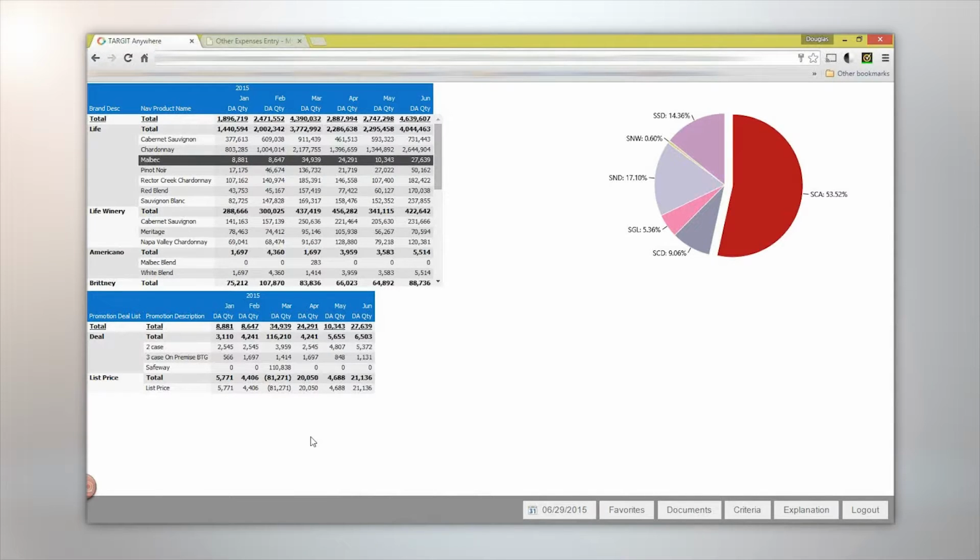And I can see, well, this is kind of weird. I can see I've got quite a bit of Malbec in California going out on a 2-case deal, 3-case by the premise. But then I see my Safeway deal, and I've got a huge amount. In fact, I have more than I even had depletions for. So one of the things that we're doing in the data warehouse in the Cube and allowing Target to do is visualize where you've actually been charged more cases than you actually saw depletions for in that period.